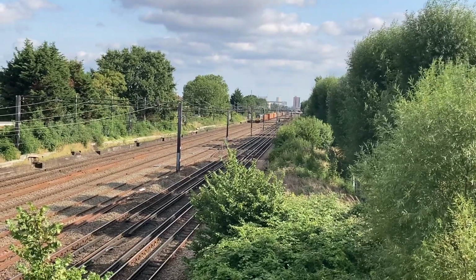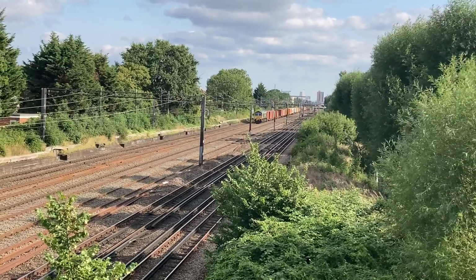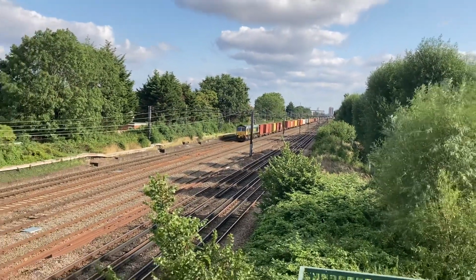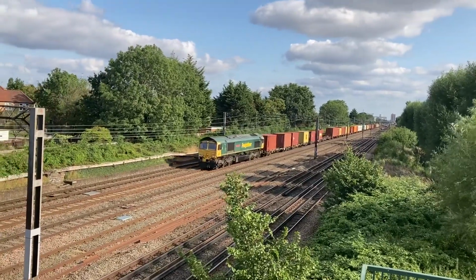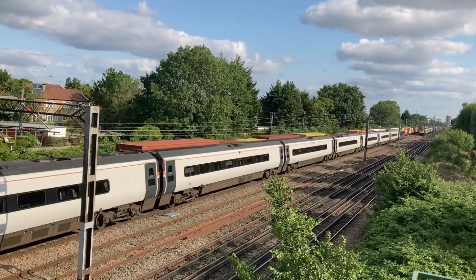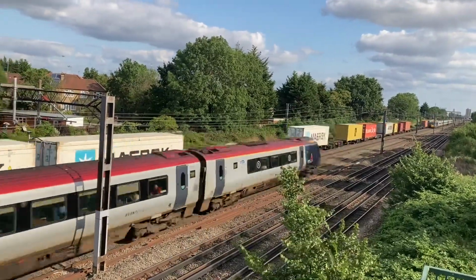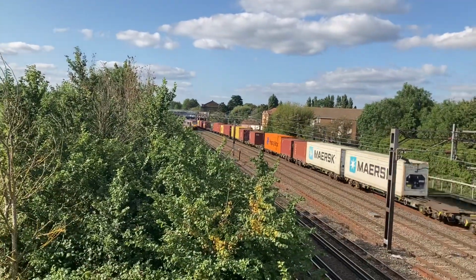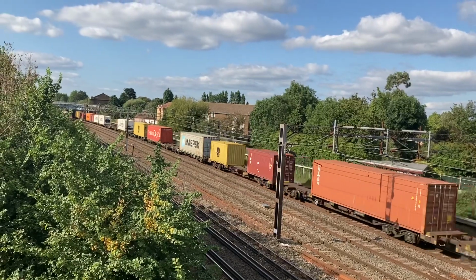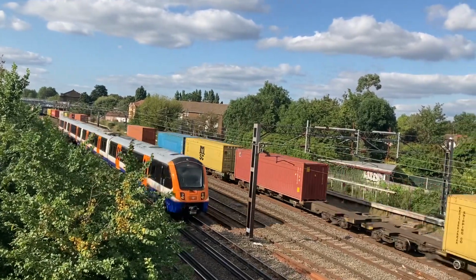And this is slowly crawling along. OLCO Express, and that's getting bowled by a 390 and some 221s. 221-101 and 221-116, and the 390 was from Liverpool Lime Street to London Euston. Not sure where that's off to. And we've also got a London Overground Class 710 from Watford Junction to London Euston. 710-272.